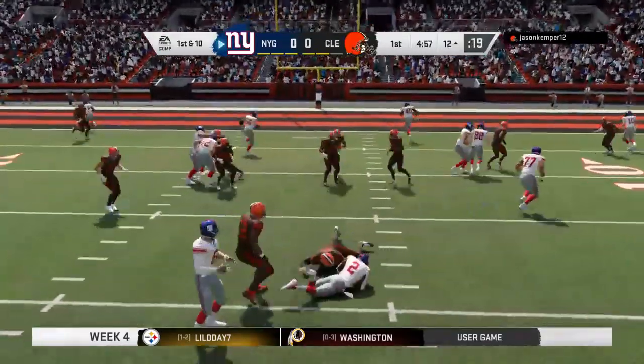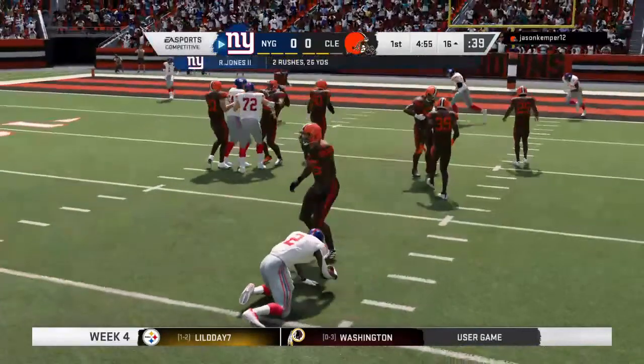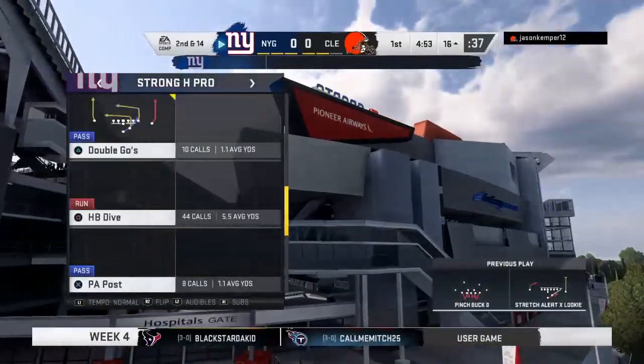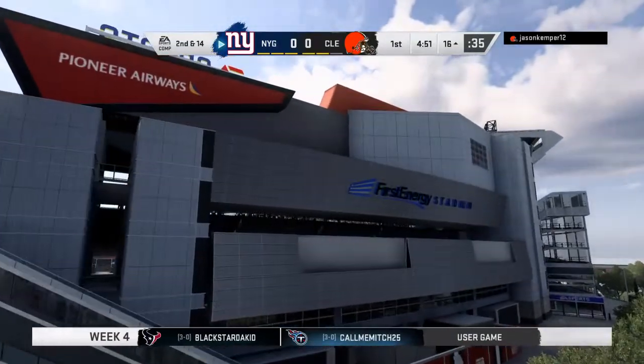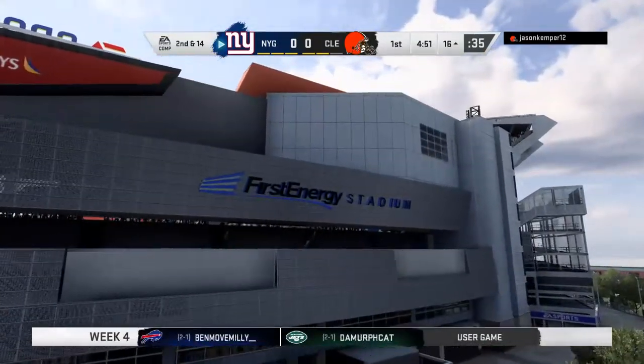And they'll keep on the ground with Jones. And that one blown up quickly as he's going to be stopped before he could even get started. That'll wind up going for a loss of 4. And it'll bring up a 2nd and 14.